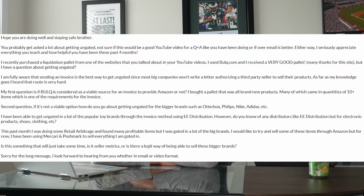Getting an invoice from a reputable manufacturer or supplier, whether it's wholesale or some liquidation companies like we're going to talk about here in a second, is definitely an easier route. I agree with that. So he says his first question is if bulk is considered a viable source for an invoice to provide to Amazon or not. So can you actually order from bulk? We're going to answer this in a number of different ways. And can you order from liquidation companies and then use that invoice to get ungated on Amazon, right?